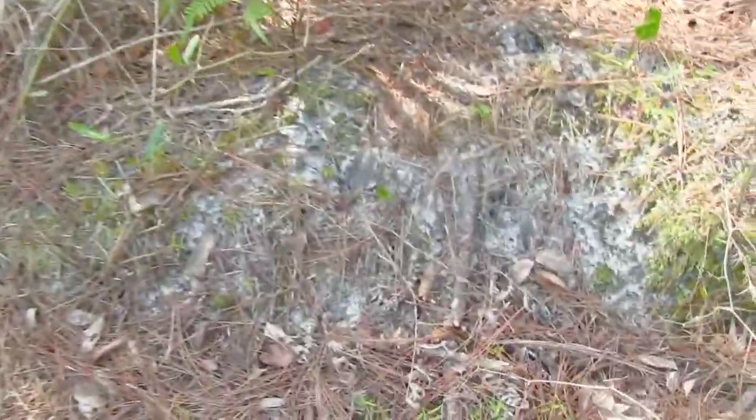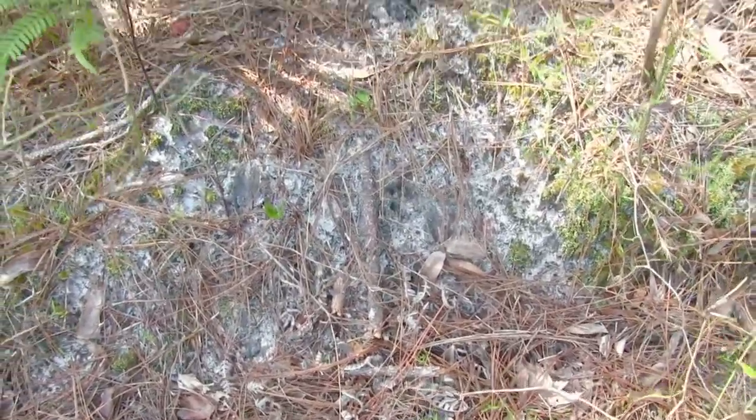And look at that pile of daggum tracks. See the dirt tore up down there? Very fresh tracks. And another thing, it rained 2 days ago. Hard rain. So I know these are all within 48 hours, everything I'm finding track-wise. That's very good.